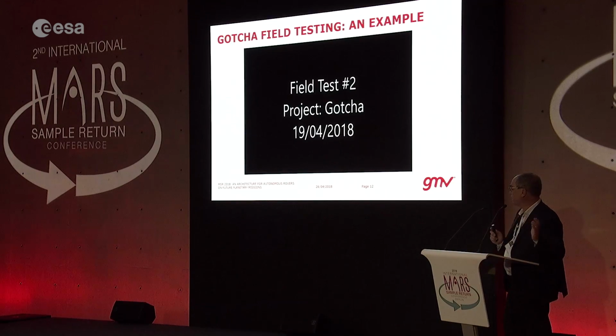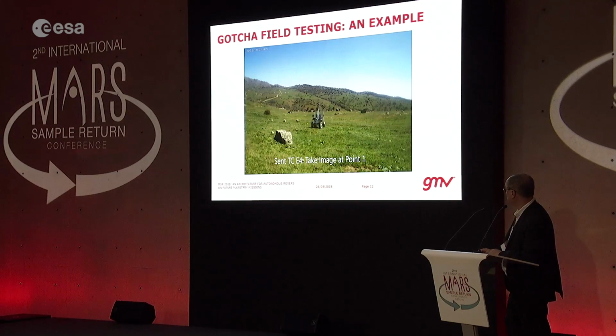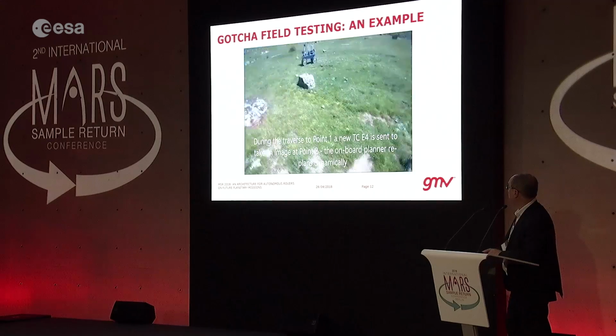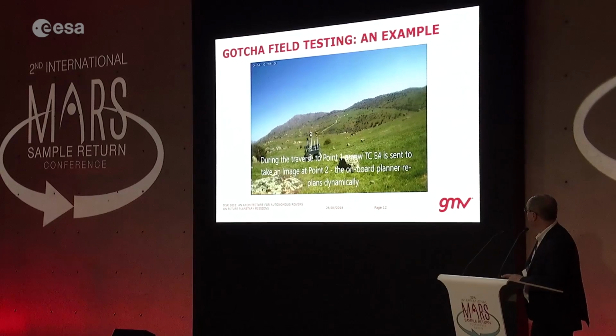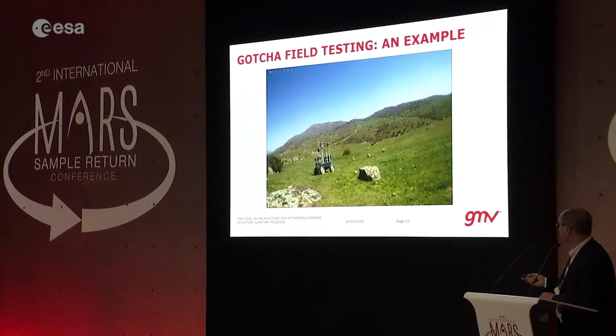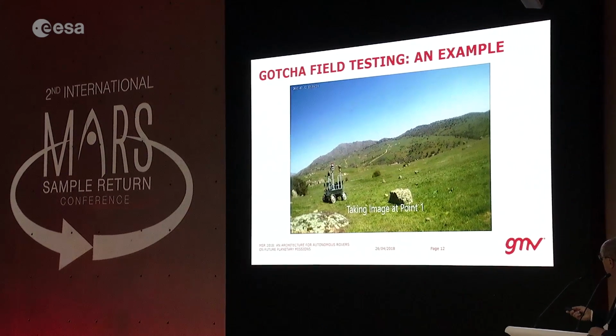This was taken last week. I have to apologize because at some point we moved the camera, because the rover gets out of the area covered. So we are injecting here a telecommand to take an image at a given point. And the rover goes, well, the planner builds the plan. There's a path planning. See that we had to move the camera at some point, but nevertheless, the rover reaches the point, and you will see the PTU moving at some point when we take the image.